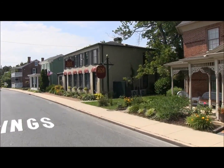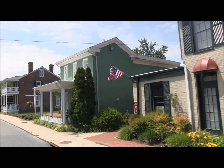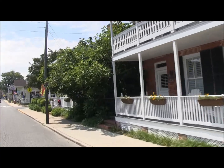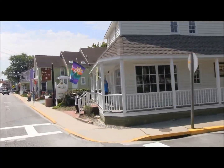As we pull out of the Chesapeake Bay Maritime Museum, we're going to take a drive up the main street of St. Michael's. We will pass historic buildings, boutiques, and restaurants that will take you back to a time when things were more simple, before neon lights and chain stores plagued the streets of tourist towns.